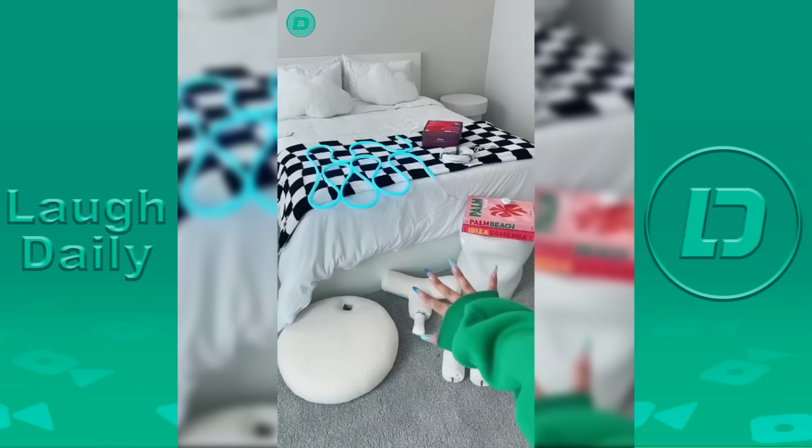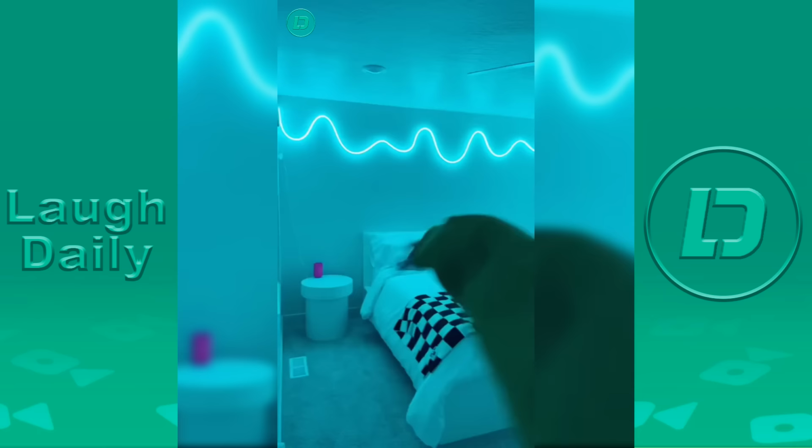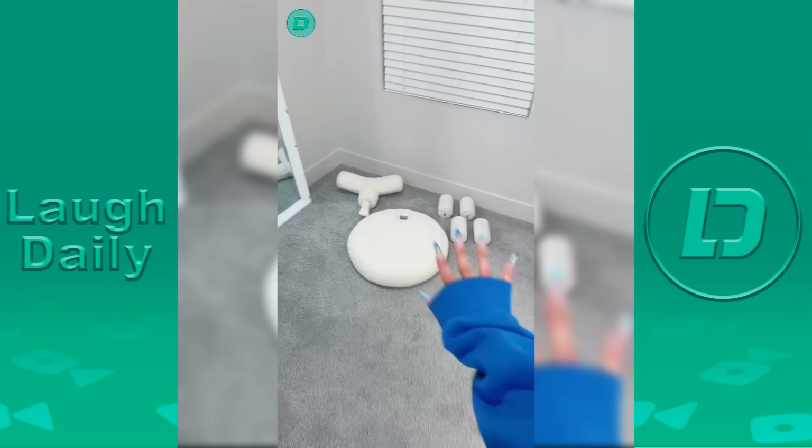I bought a few things to add. First, these LED lights. I'm gonna put them on this wall. Oh my gosh, it looks so cute. I also put one on my bathroom door. Drank some tea. My voice is feeling a little bit better.